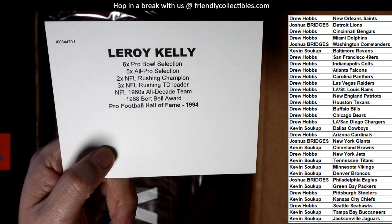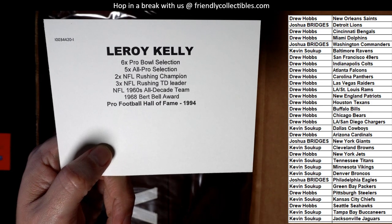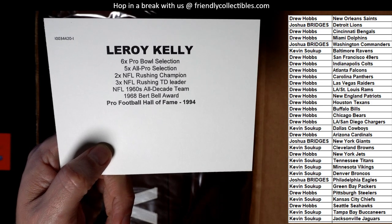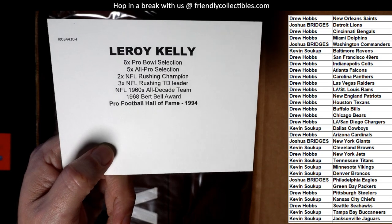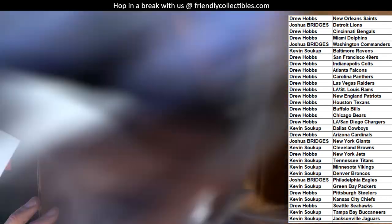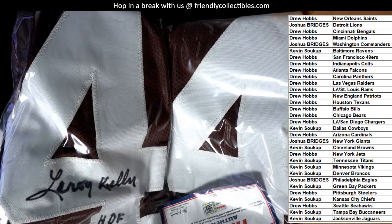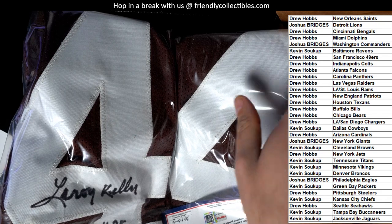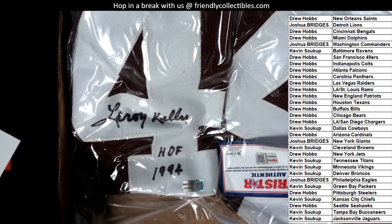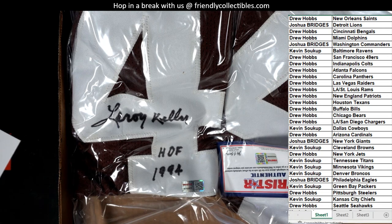Wow. Three-time NFL rushing TD leader, 1960s all-decade team, Hall of Famer. Leroy Kelly. Well, it's got a Hall of Fame inscription. I'm going to take a look here. I don't want to say the wrong thing. I don't want to jump to conclusions because it still could be a college jersey for all I know.